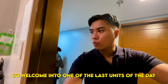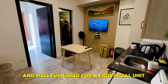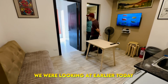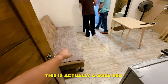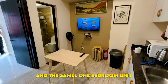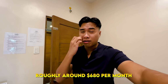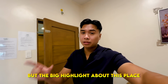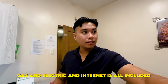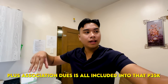So, walking into one of the last units of the day. As you can see, this unit is a lot more up to date and well furnished for a provincial unit here in Baguio compared to the other units we were looking at earlier today. This is actually a sofa bed, so you can maximize space to accommodate more people in this small one-bedroom unit. And as for the details, it is 35K per month, so roughly $680 per month. But the big highlight that Jeff especially likes is that gas, electric, and internet are all included, plus association dues are all included in that 35K.